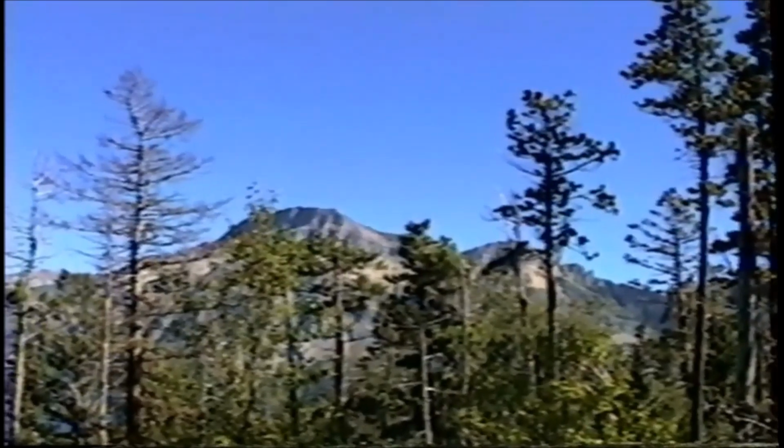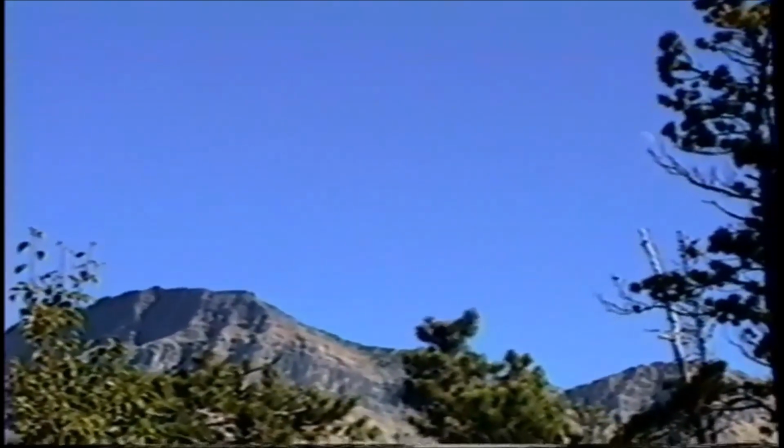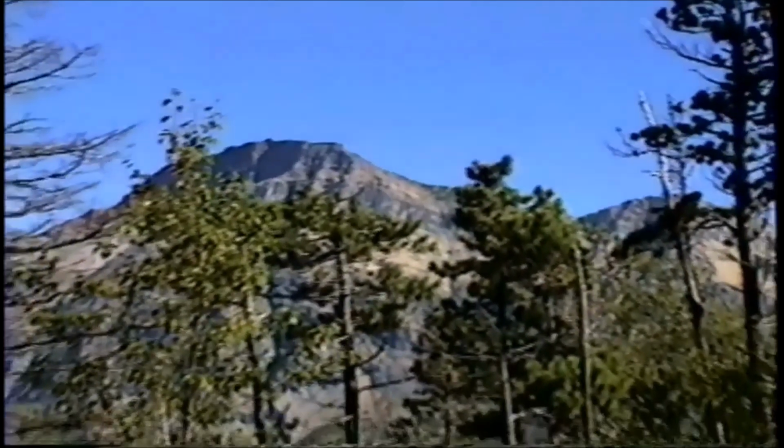Now, this is the beginning of the Bear Hump Trail to go to the Bear Hump Summit. It is a very steep trail with a lot of switchbacks. You may walk 25 feet, and then you come to a switchback, and then you've got to turn and go up another part of the trail, and it is truly exhausting. I was not an older person when I did it, and it was still exhausting.